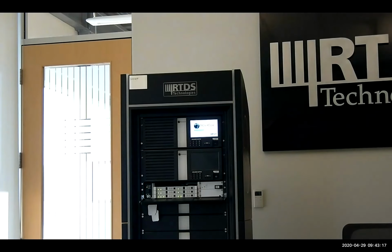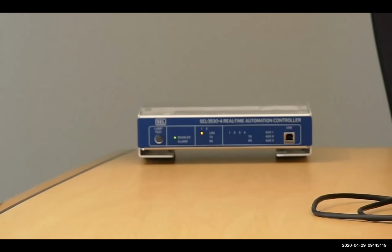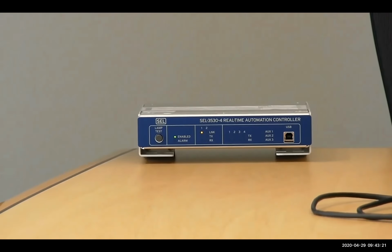Now, the device under test today is going to be the SEL RTAC. This SEL RTAC is going to be functioning as our external microgrid controller, and it's going to be executing our microgrid controller code. And this external controller is interfaced to the RTDS by using an Ethernet-based connection, and it's going to be communicating with the simulator using the DNP3 and GOOSE Messaging protocols.